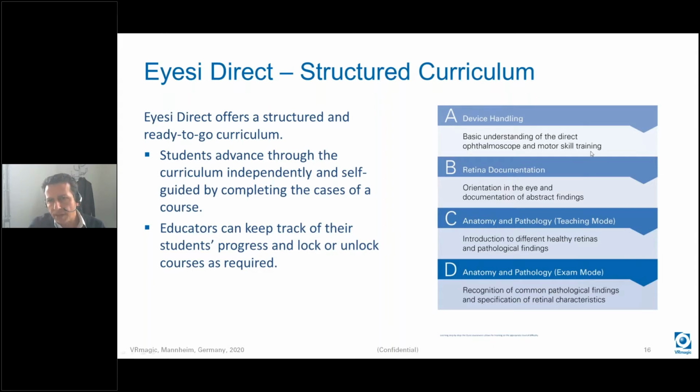So in the device handling level, the first level, you start with motoric skill tasks. We'll look at a few examples later in the practical part. Then level B is about anatomy. You look at the healthy retina and identify healthy structures to understand what the anatomy of the eye is. And the pathology level is level C.